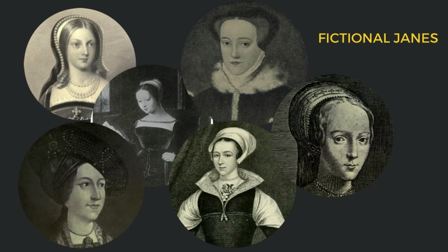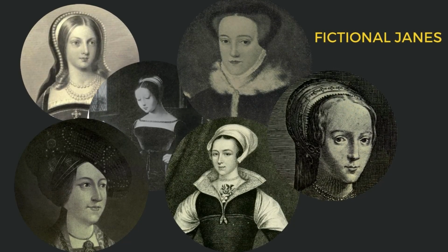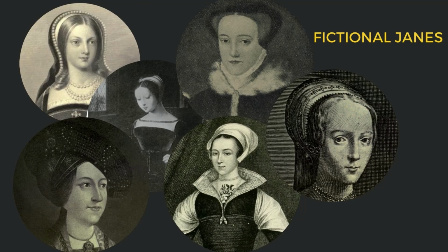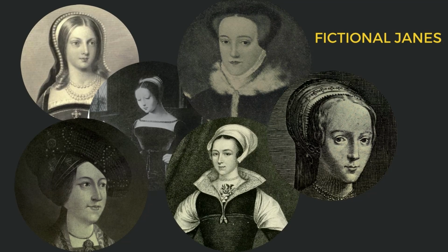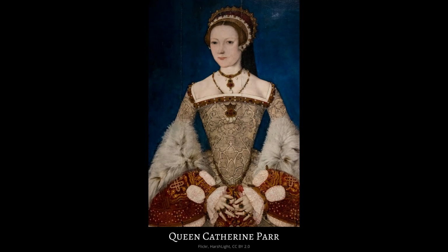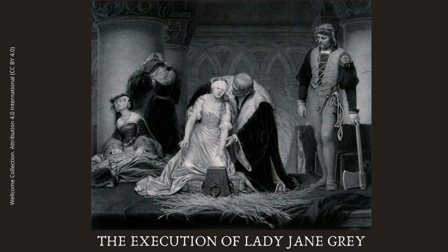There are many supposed images of this teenage queen, including the ones you see here, but there is no confirmed portrait of this key figure in English history. Some images, such as this one of Catherine Parr, were initially thought to be Jane, but were later re-identified. Others, like this 19th century painting of her execution by the artist Paul de la Roche, are later imaginings of her looks and of how the events of her life and death unfolded.